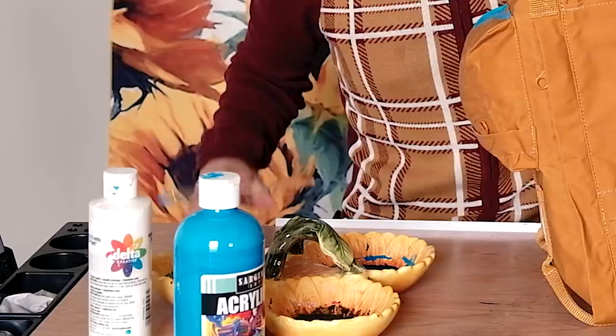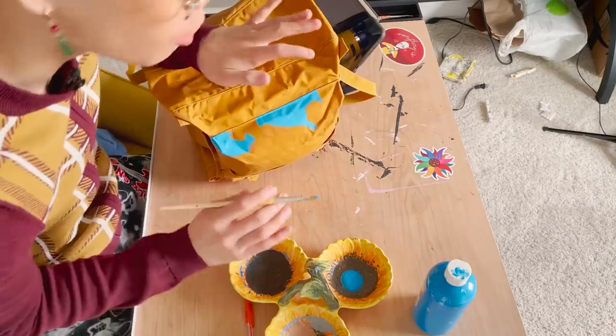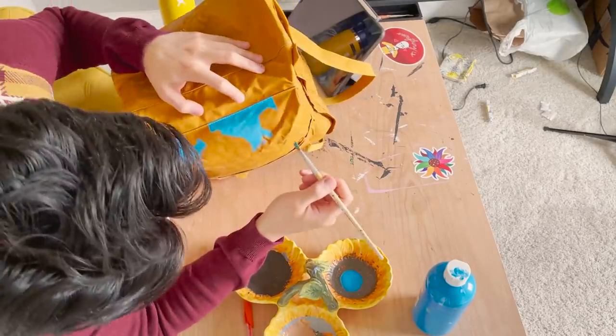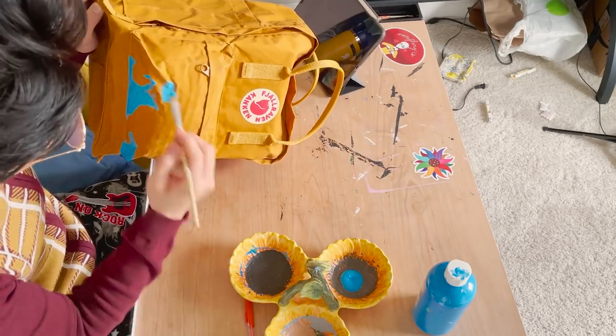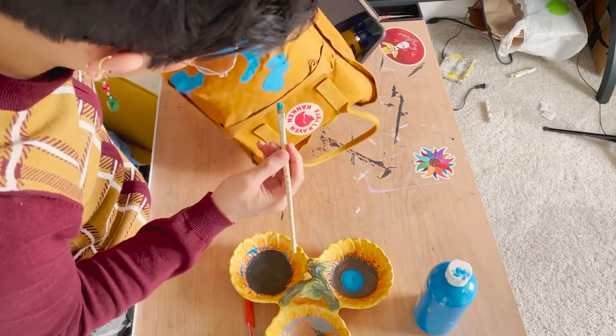That's gonna be jinxed. This isn't changing color. There's no way it's this bright. Since when is it actually the same color that you put it on? I'm painting over the bubbles. Fuck them. I'll do them later. It's not drying at all.